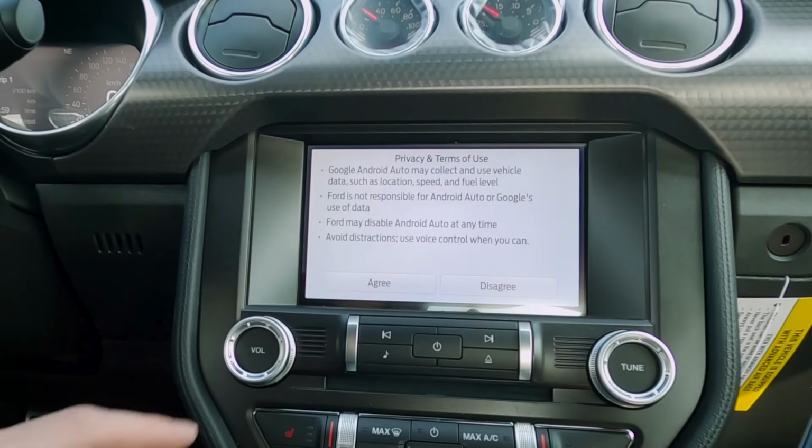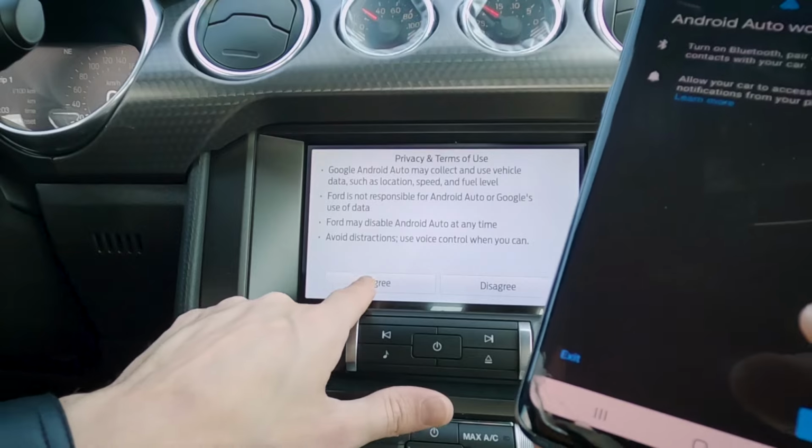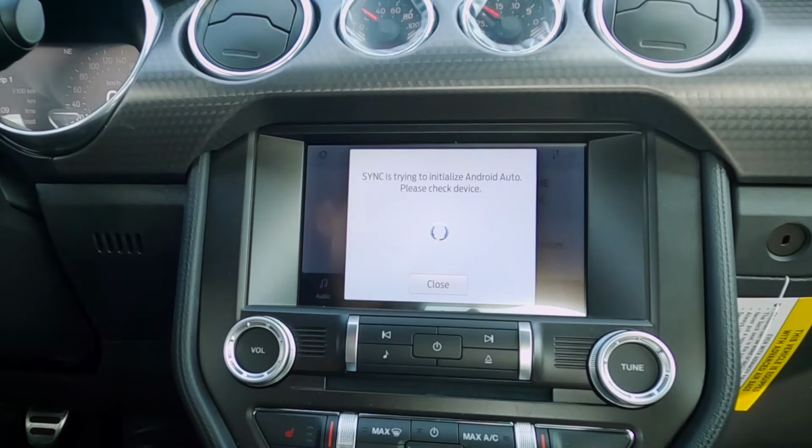So very similar to what we just saw on the iPhone side of things. So we're going to hit continue. And same thing, we need to agree in order for this to happen. So we're going to do a couple things in tandem. We're going to agree. We're also going to make sure we hit next on our phone. And there we go. We're just going to go for a second there.